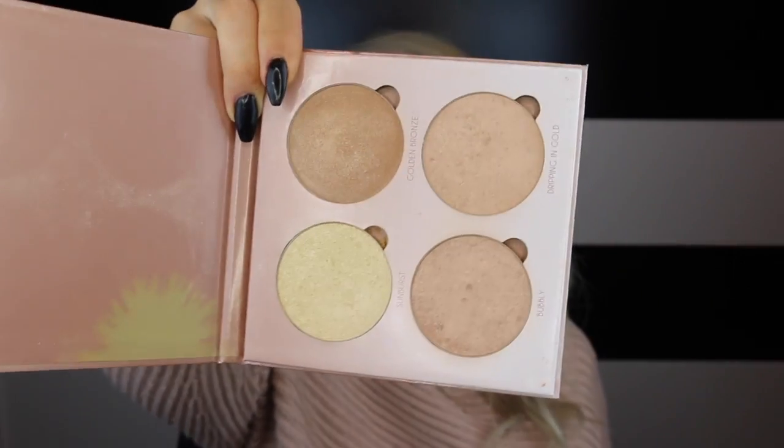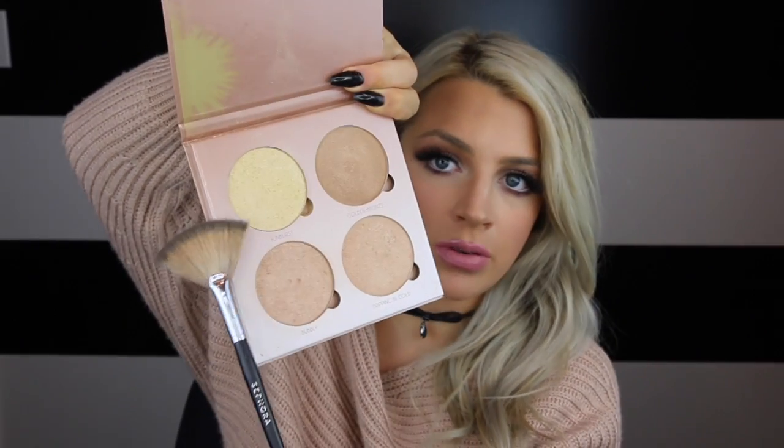So now I'm going to highlight with my shimmery product. So I'm going to use the Anastasia Beverly Hills That Glow Kit. And I'm going to be using Bubbly and Sunburst, so these two here. And with a little fan brush, mix those two colors and highlight the tops of your cheekbones.